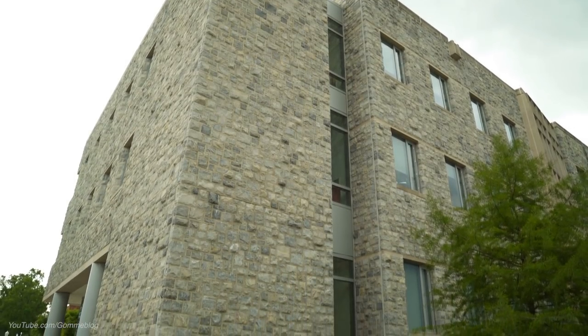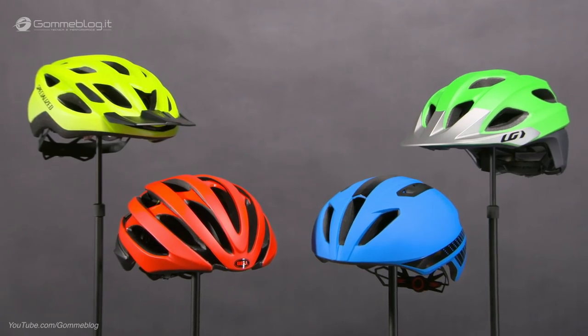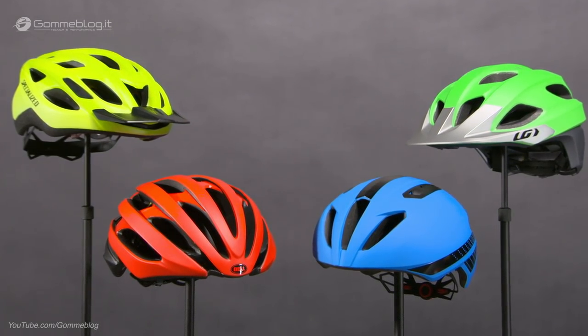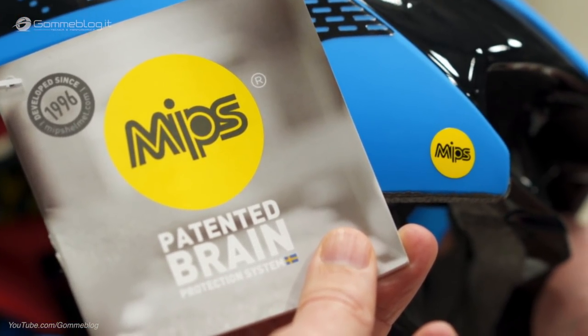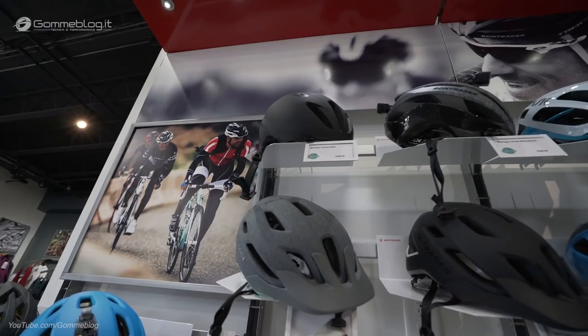Of the 30 helmets first tested by Virginia Tech, four earned 5 stars. All of them were road cycling style helmets, and they were all equipped with MIPS, or the Multidirectional Impact Protection System. MIPS is a technology inside of helmets that reduces rotation of the head during impact. This reduces brain injury risk by minimizing the strains in the brain.